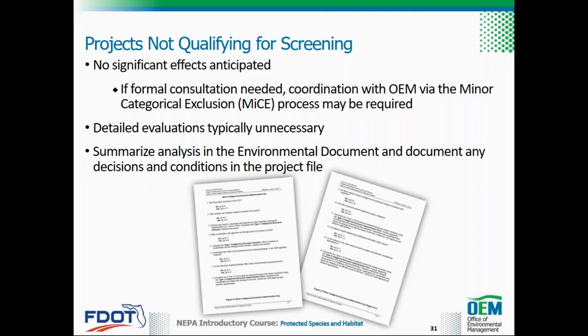If it is determined during this coordination that formal consultation may be needed, the class of action may need to be developed through the minor categorical exclusion or MICE process. However, it is possible for formal consultation to be initiated by OEM for a Type 1 categorical exclusion and for the process to result in a may affect, not likely to adversely affect determination. Be sure to coordinate with OEM to determine if the class of action can remain as a Type 1 or if the MICE process will be needed.